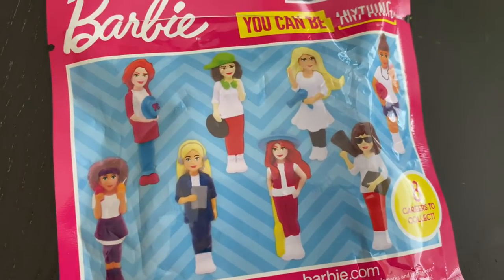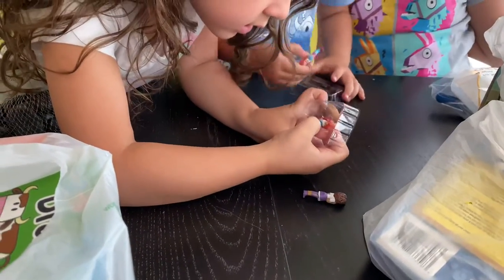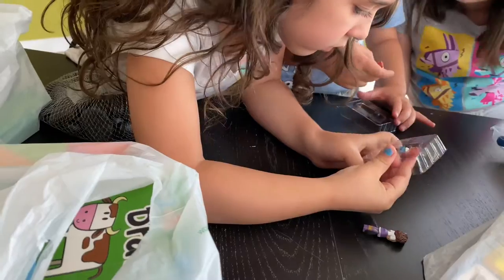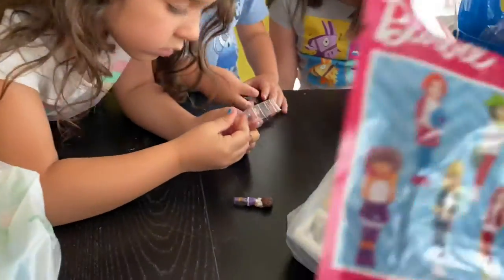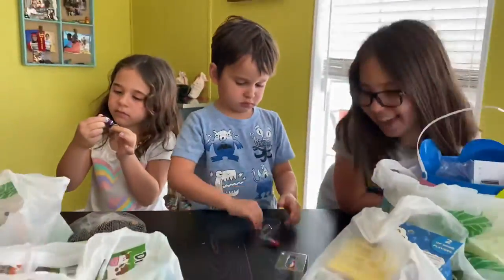And I got these. Those are like bases. Wait, no. Mini career doll. That's like a hat. That is not a hat. She looks like she is a... Like she's a waitress. Maybe she serves people food and stuff. Okay, waitress. All right, let's move on to the next one.